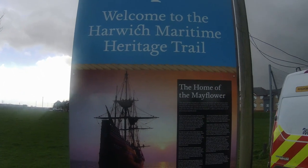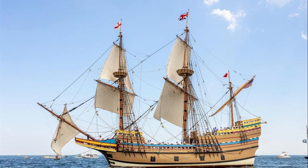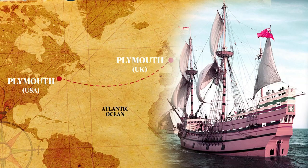Around Harwich, you will see remnants of the Mayflower everywhere. The Mayflower was a ship that set off around 1620 from the UK and went across the Atlantic to the New World, to the USA. It is believed that the Mayflower ship was made in Harwich, and its captain Christopher Jones was believed to be born in Harwich also. This is obviously the connection between Harwich and the Mayflower.